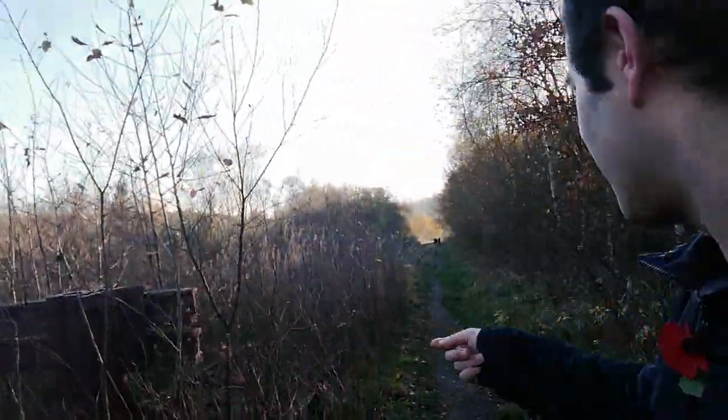So here's the buffer stop. This is effectively the southern limit of the Churnet Valley Railway. Now, I know no trains are running today, so that's why I did this video. If trains were running, I wouldn't have, but it seems a few people do walk here. As I said, it's a permissive path, so people do come and walk here.